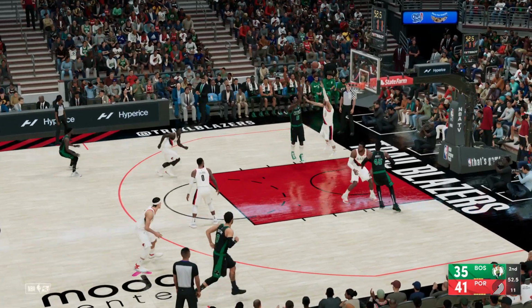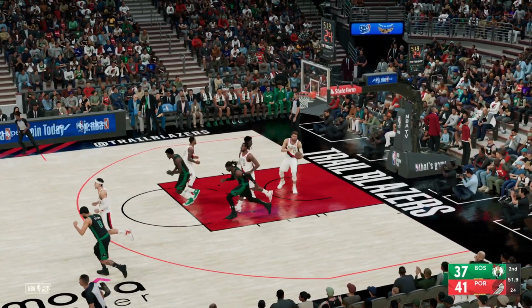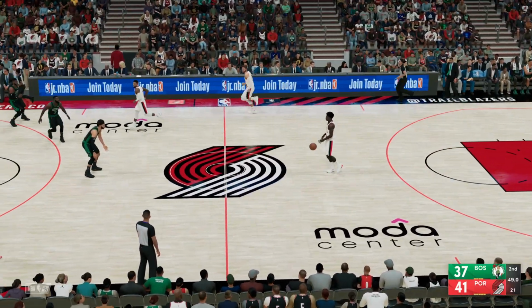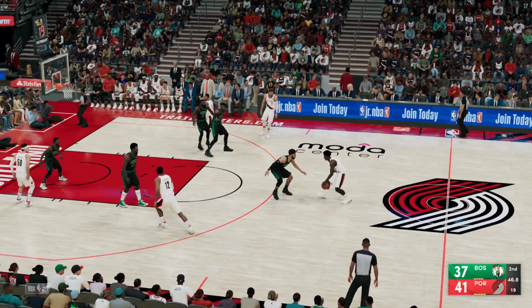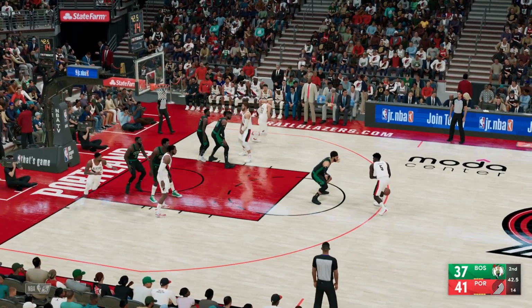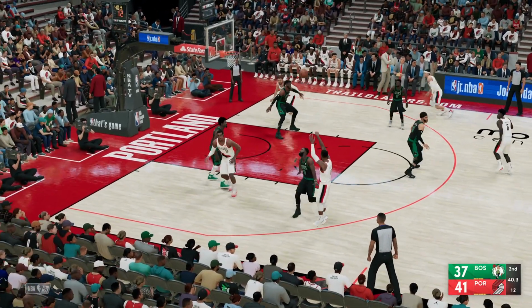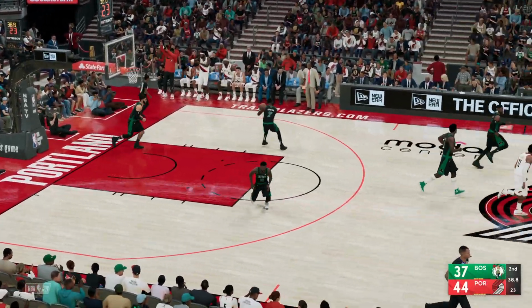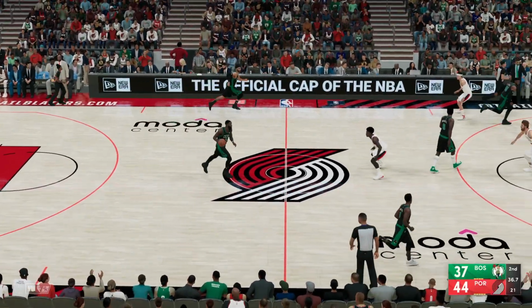Here's Russell, and he uses the glass on the lane. Russell's got 10. And this is the problem. The length, the timing. Russell, one of the very best at corralling misses and turning them into points. Now, here's Lillard. This game he had 28 points. 3 triples for him this quarter, 4 overall.